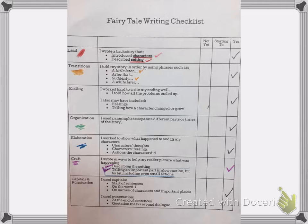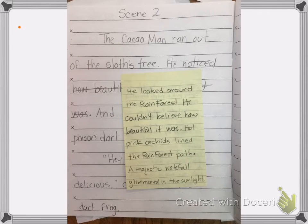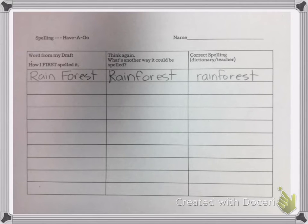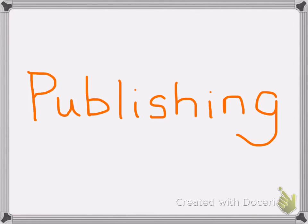What are you doing for writing today? Are you working on your checklist? Are you adding better sentences with your I Can Make My Writing Better sticky notes? Are you getting an I Can Make My Writing Better pen and fixing your capitals and your periods? What is it you're going to be doing today? Are you still finishing and you need to be writing? Are you finding all the words in your story you think are spelled wrong and getting help with those?